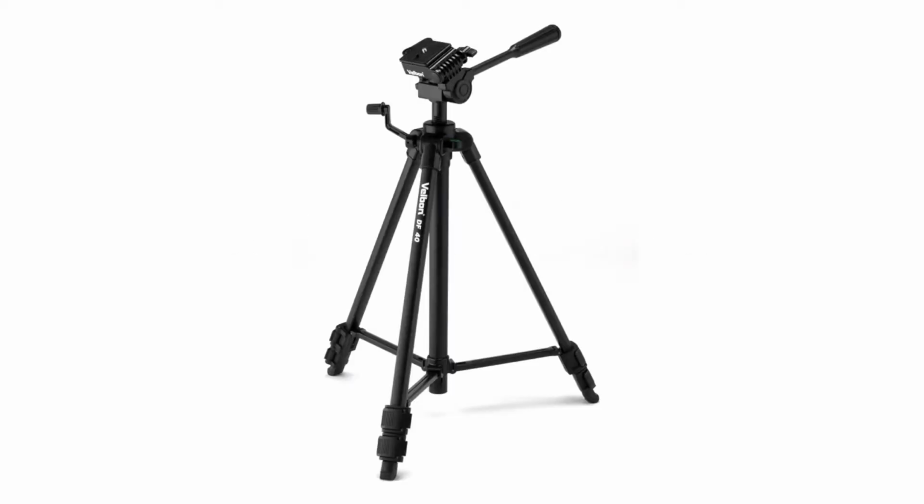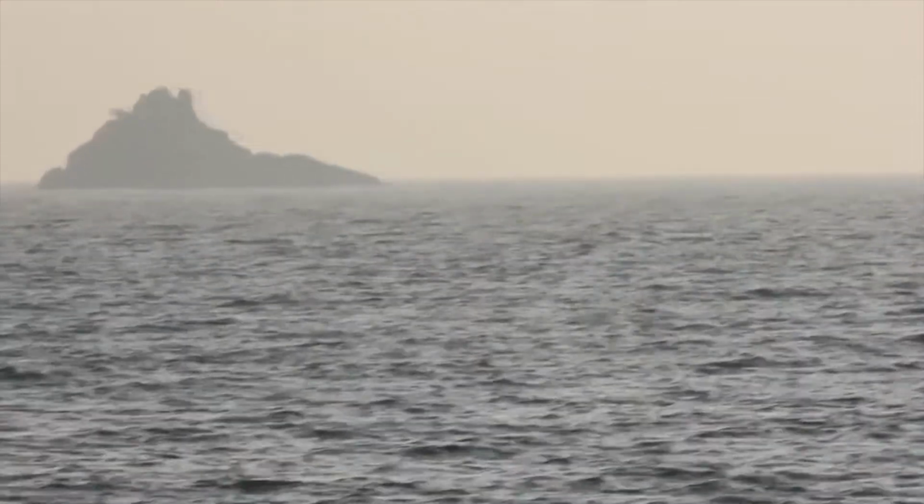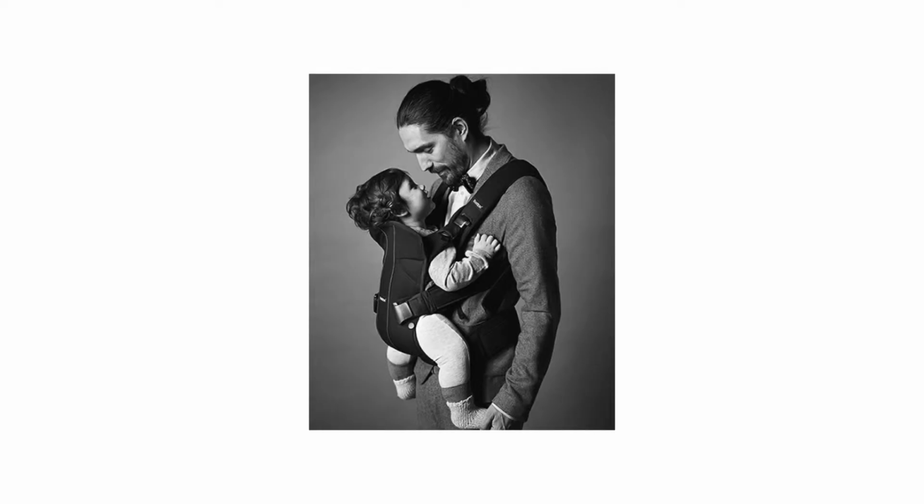1. Always have your camera on a tripod. Every camera ever made has a tripod mount. If you do not use a tripod, your footage will be shaky and look like crap. Every dad on the planet owns a tripod.